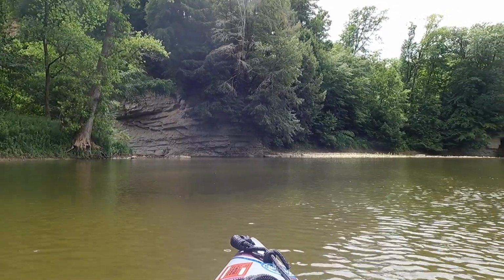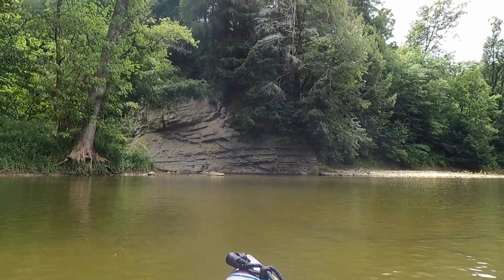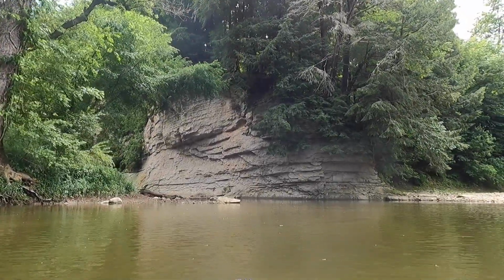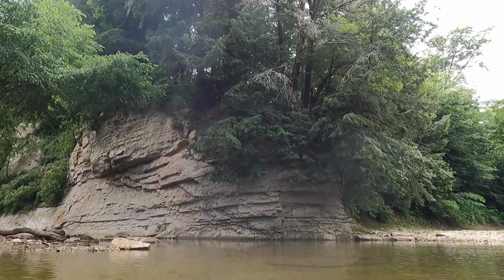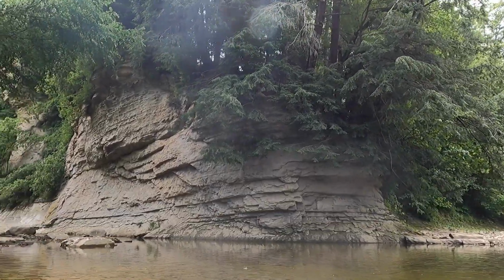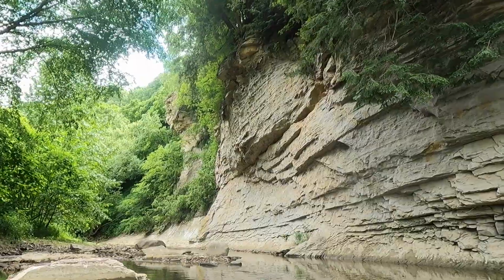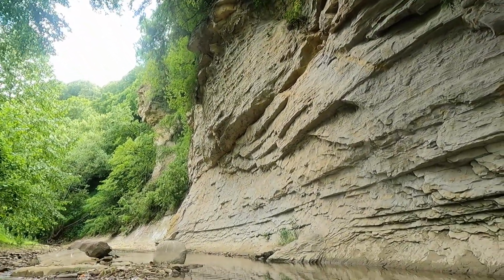Oh, there's a gar. Yeah, this is like my favorite part of the whole trip right here. And I think it should be your favorite part too. Oh, there's a smallmouth. This is like crystal clear. This is so cool.